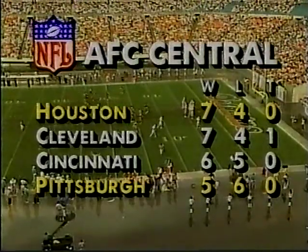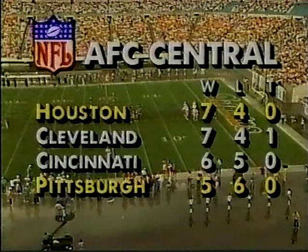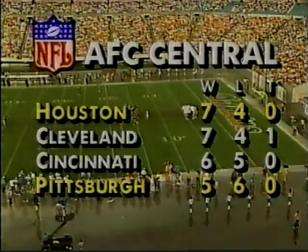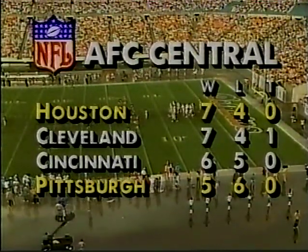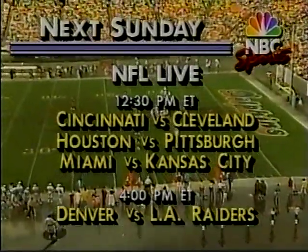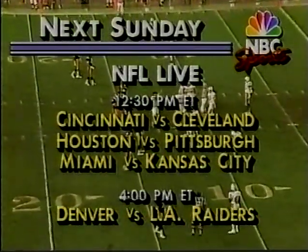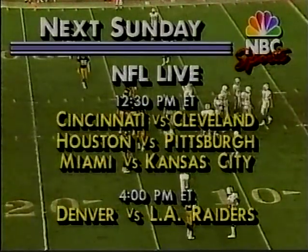A look at the AFC Central. Cleveland, with that loss on Thanksgiving Day to Detroit, is now 7-4-1. Houston is trailing in its game against Kansas City, so the Browns could end the day in front. And Cincinnati trailing, they could drop to 6-6. And if Pittsburgh holds on, they're 6-6. As we take a look at what is going on next week here on NBC: Cincinnati, Cleveland, Houston, Pittsburgh, Miami, and Kansas City. On the late game, Denver.